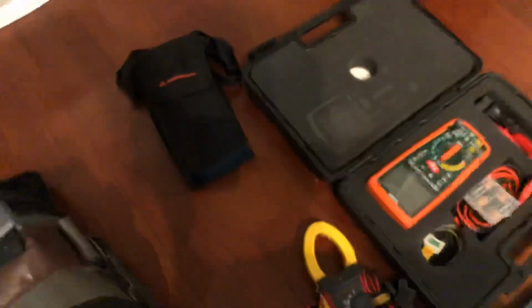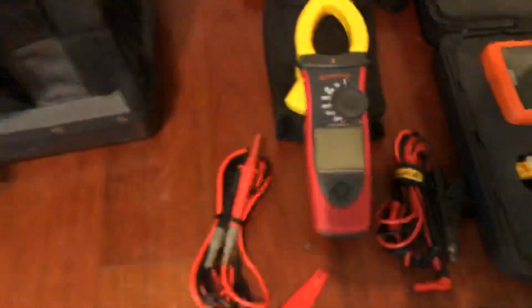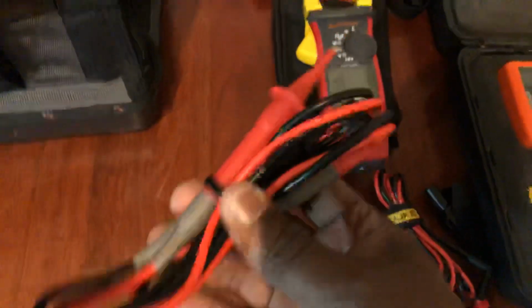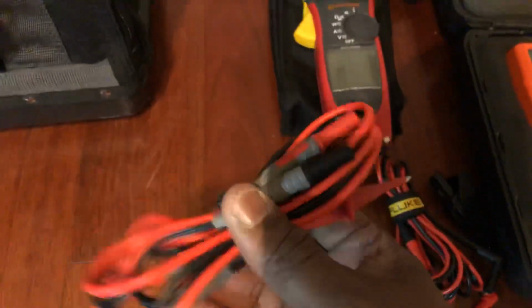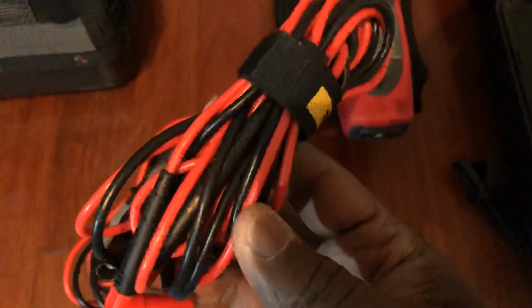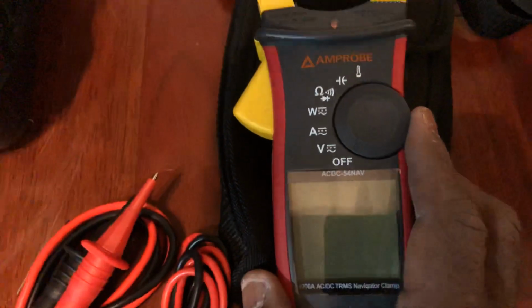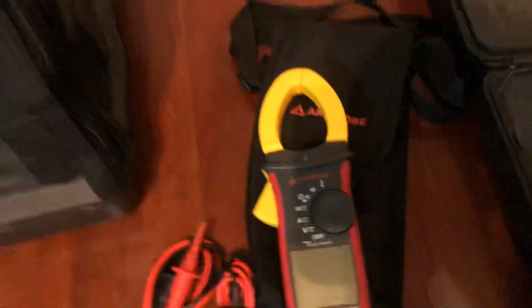Now, over here, I'm giving him my Amprobe 54NAV clamp meter. And this thing is still brand new, and I've been saving it for him. I'm giving him these fused test leads, made by a company called Reed, R-E-E-D. Fused test leads, and I'm giving him some large alligator clips to go with it. And I got him some real nice test leads with the Fluke Velcro to keep them in place. The reason why I'm giving him this Amprobe is because you can do watts on it, and he's going to need that when he's making his measurements and temperature readings. It has temperature on it.